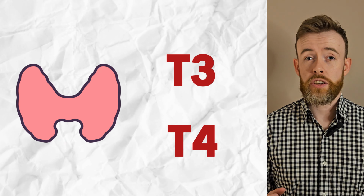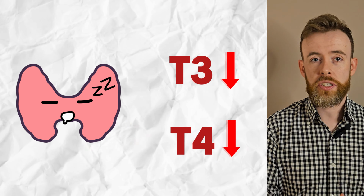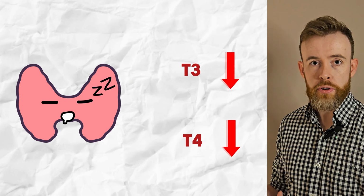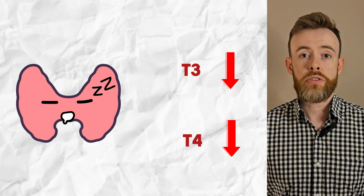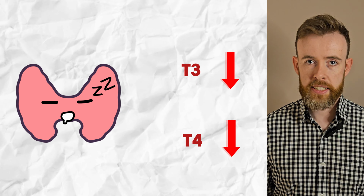If your thyroid gland is underactive, it is what it says on the tin. It's not producing enough of the thyroid hormone. So a low thyroid hormone level, T3 and T4, that means you've got an underactive thyroid. And in a way, it's as simple as that.